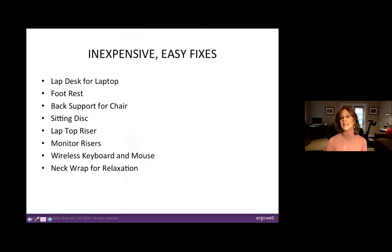So here's some inexpensive, easy fixes. Lap desk for a laptop. There's a ton of them. I don't recommend any one particular company or model since there's so many and you've got to find the one that's right for you, but there's tons of them on Amazon or Staples. A footrest, that's a very inexpensive fix for low back tension. A back support for a chair. If your chair's not great and you don't have budget to get a better chair, you can get a support for the back of your chair that gives you better support.